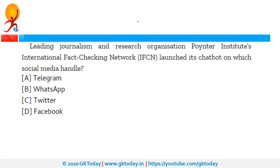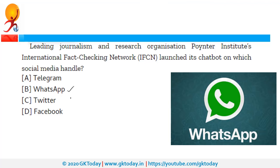Next question is, leading journalism and research organization Poynter Institute's International Fact-Checking Network, that is IFCN, launched its chatbot on which social media handle? So this chatbot was launched on WhatsApp, and this IFCN reviews the fact-checking organizations based on its code of ethics. So there are various fact-checking organizations in different countries, and this IFCN reviews those fact-checking organizations. And recently, a chatbot related to this was launched on WhatsApp. Now, this chatbot connects the people with the professional fact-checkers in more than 70 countries. So, this will help in curbing the menace of fake news.